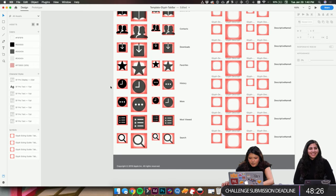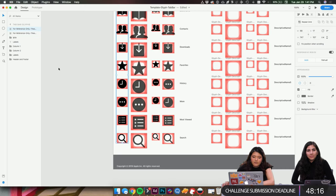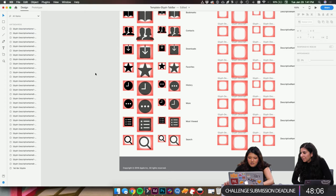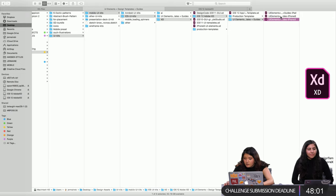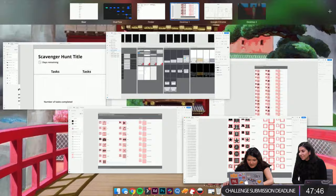We're gonna ungroup them. Why can't I grab this? I think this is just an image, actually. Yeah, for reference only. Oh, okay. Darn it. You're so close. Can I not? Yeah, I think that's just it, unless there's another UI element. Yeah, I don't think it came with glyphs. Unfortunately. Unless I'm missing it in here.